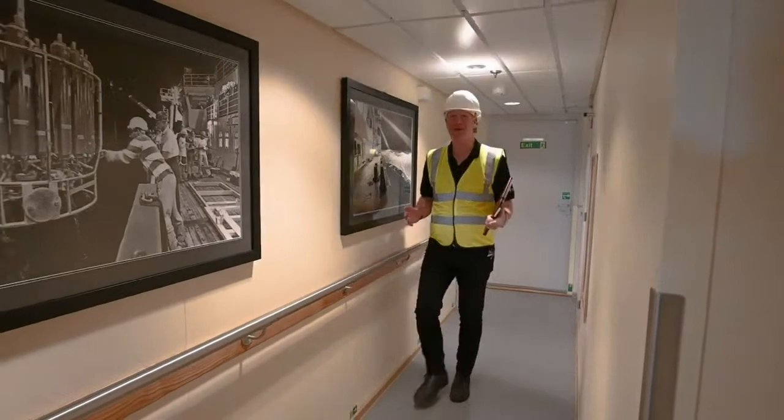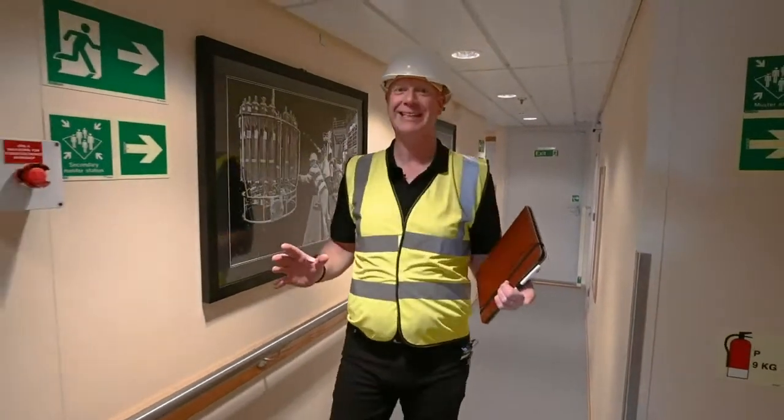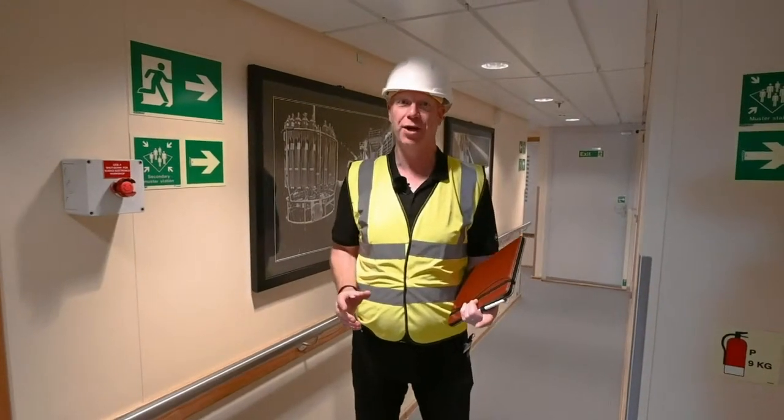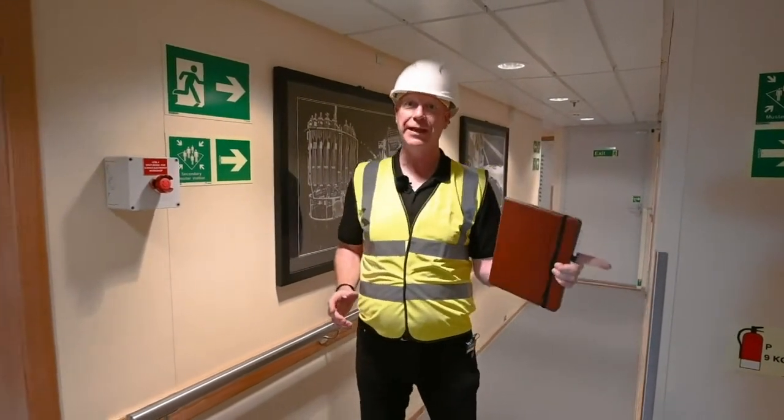Okay, so that winch room was absolutely amazing. I never expected to see anything like that on board. Okay, so now we need to try and find the engine room. Now, I've been told it's along this way, so we'll have a look there.